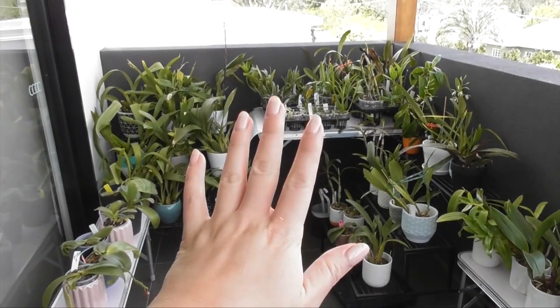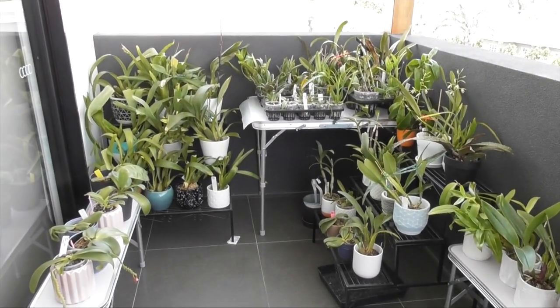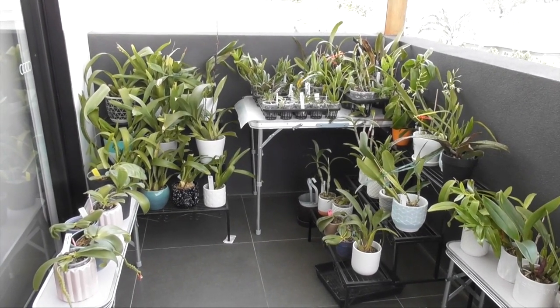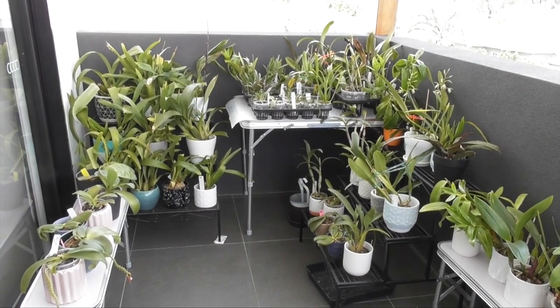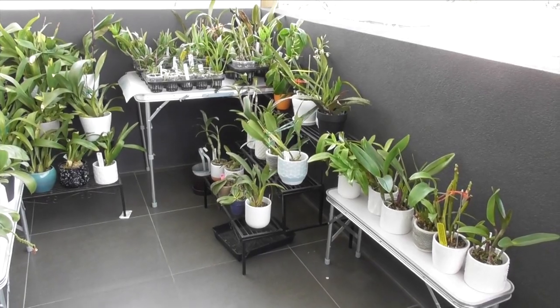But it's going to be an Orchids in Bloom and Spike video because I don't have a huge amount in bloom, but I have noticed a whole bunch of exciting spikes developing, so I'm going to show them to you. And the blooms I have are still mostly phals, but let's just jump straight into it.